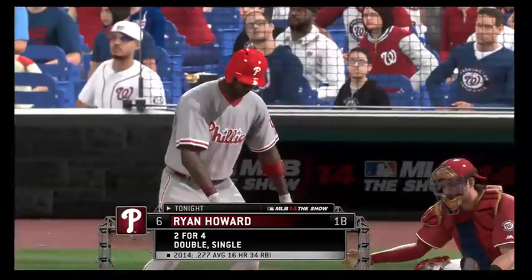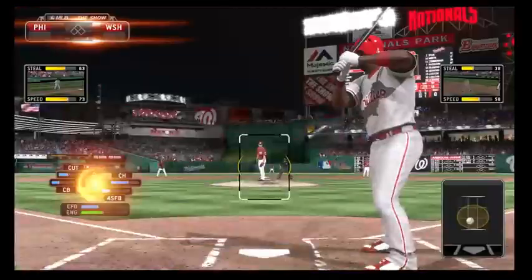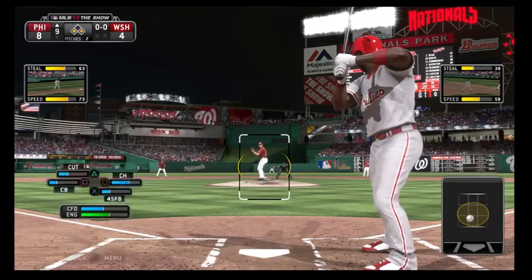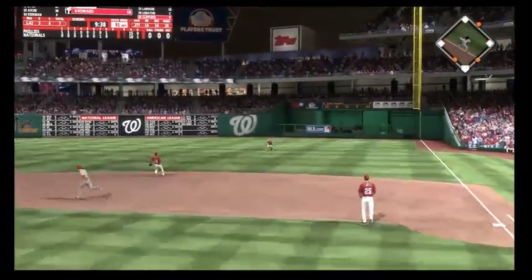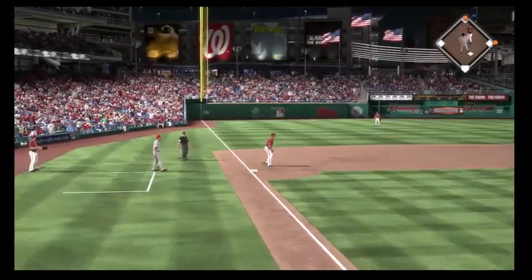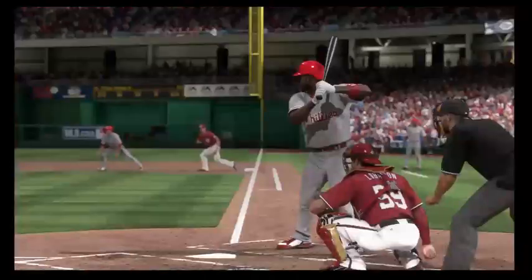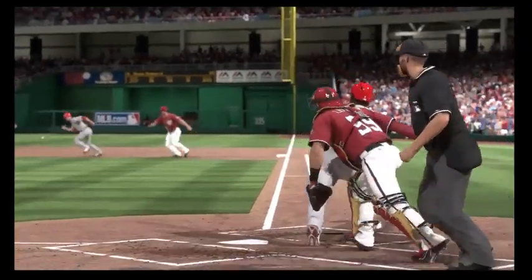Ryan Howard will try again. 2 for 4 in the ball game. Hit hard towards the hole, and that's by him into right field for a base hit. Now you could see him just basically jumping at that first pitch. He pulls it into right field for a solid base hit.